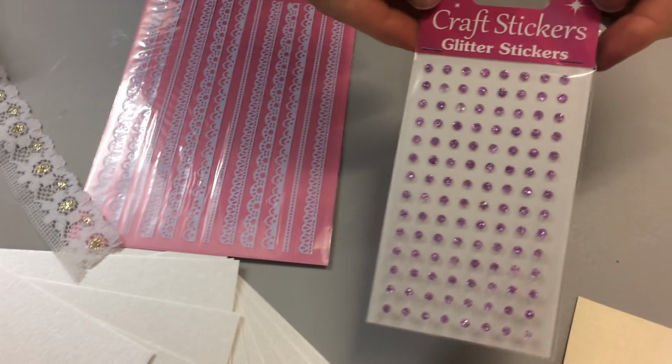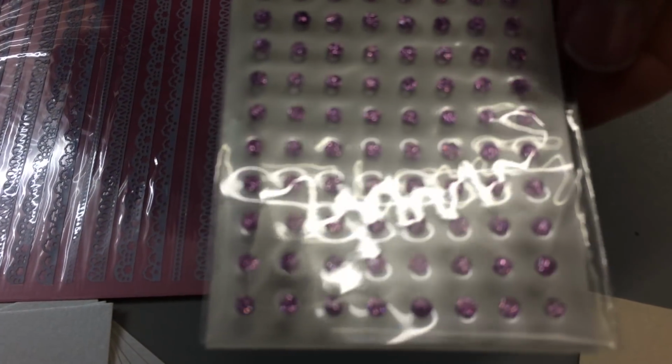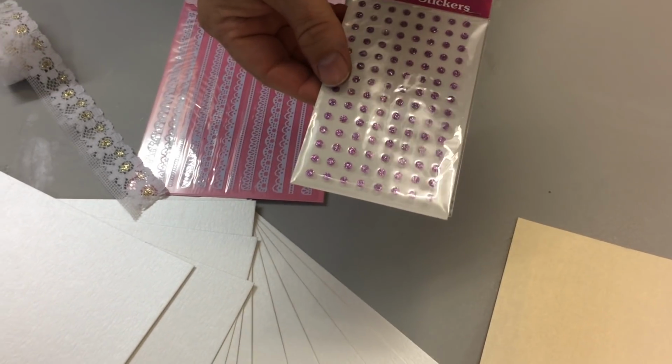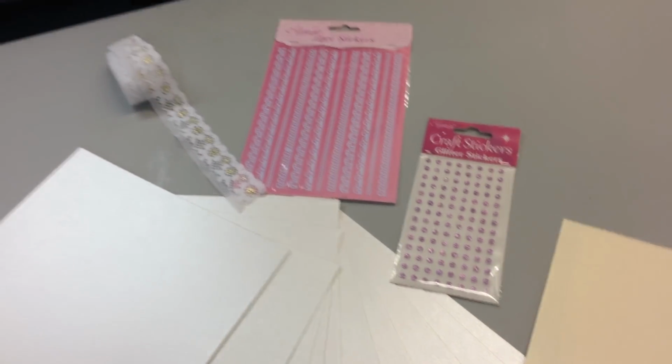And then we're also going to give you a packet of these really pretty lilac gems. Now these aren't gems as such, they're actually like little domes filled full of glitter, so you might not pick that up too well on camera, but we have given you these before in an essential pack. We gave you some gold ones once before, and they were such a hit we thought we'd bring you some purple ones or lilac ones. So that will complete your essentials pack.